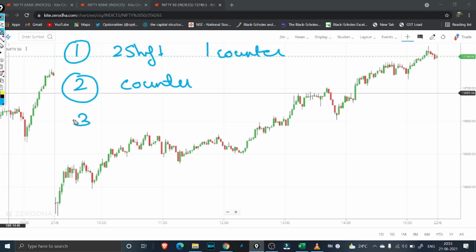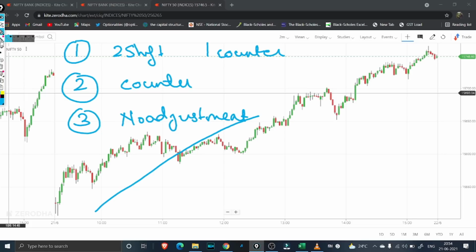And finally, third trade, no adjustment. So we did some adjustments in BankNifty also as it triggered the stop loss. Again, we did counter as well as shifting. But the thing is, if we didn't do any adjustment today, since it was such a one-sided move, sorry for that, it was such a one-sided move.